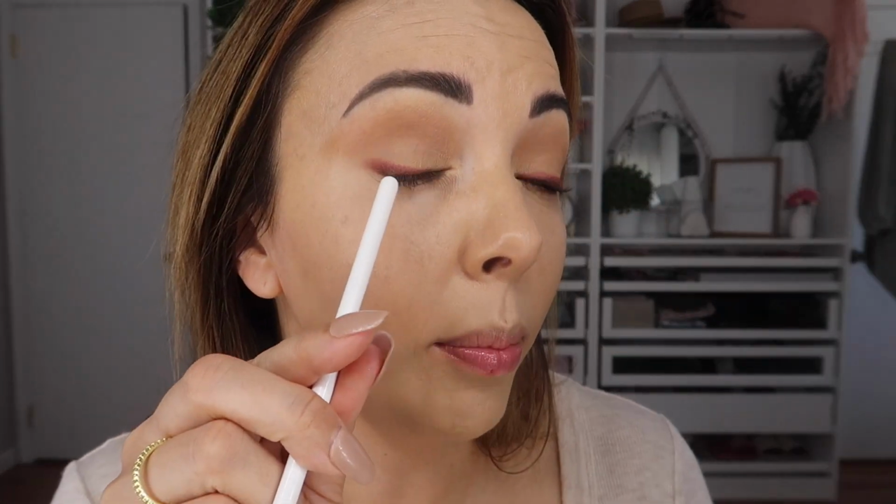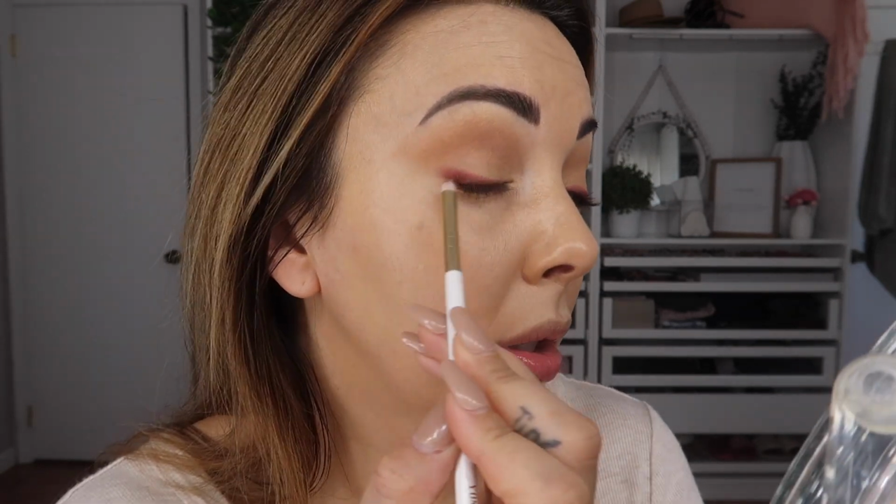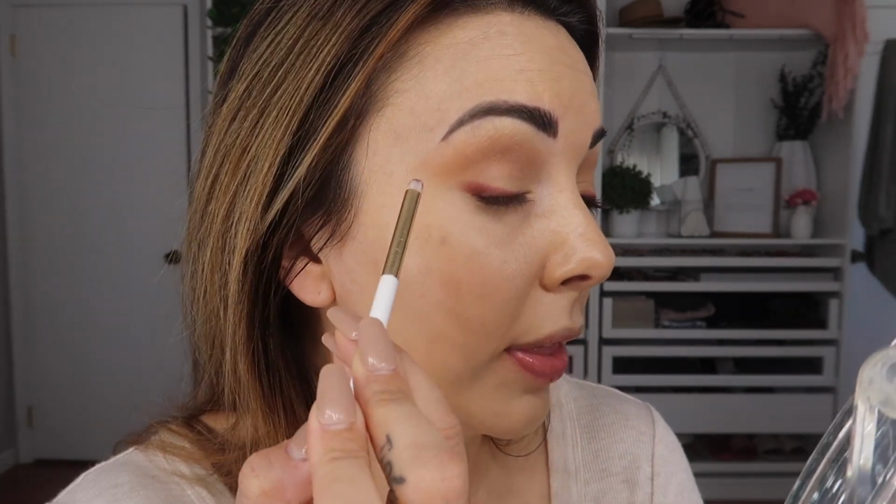I'm obsessed with that. Oh, it looks so good. Same thing. And if you can tell, I'm pulling up with that shadow. I'm not pulling down on the lash line. I'm going up with it. So definitely work with the motion and pull up, up, up with everything at your eye so it just lifts your eye. That's the best way to do that.